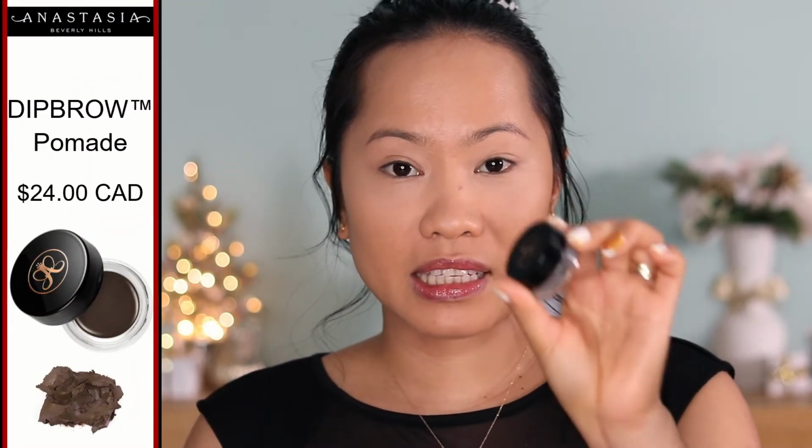Okay, so I'm done with the powder, and now I'm going to go with my brow. For the brow, I realized I don't have a Nars brow product, so I'm just going to be using my Deep Brow Pomade in dark brown from Anastasia. I'm going to fill it out, and then I'll be right back with the next step.